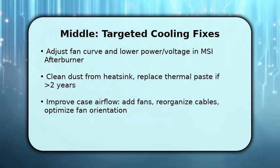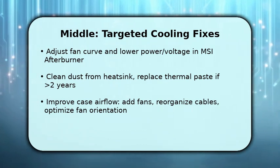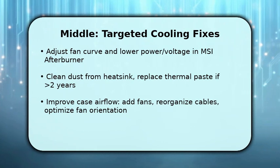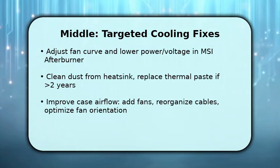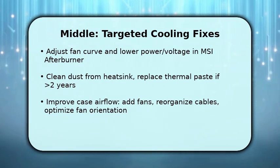Meanwhile, reorganize case cables, add intake or exhaust fans, and confirm positive airflow. These steps reduce core temperature and stabilize thermals during sustained load, preventing throttling and prolonging GPU life.